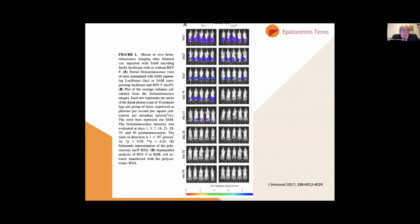In the animal data of the mRNA vaccines that were used for COVID-19, you can find traces of mRNA also in organs, again in animal models, in the spleen, in the liver, in the lungs, and even in more distant organs.